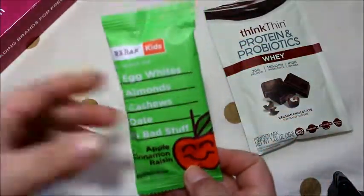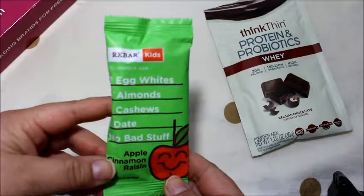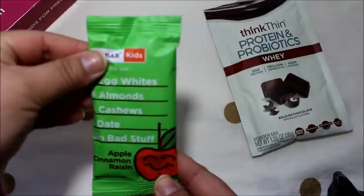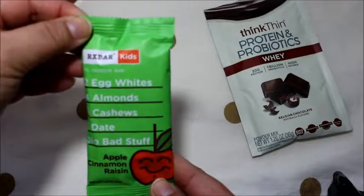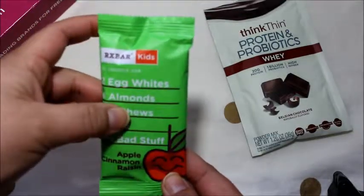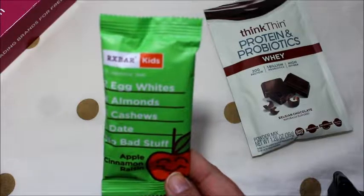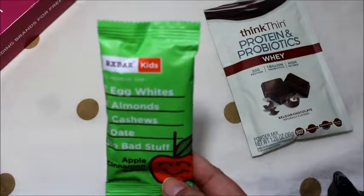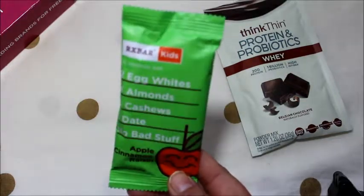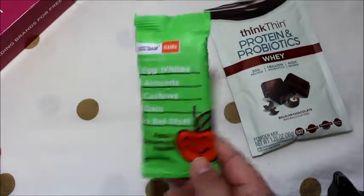The next sample is the RXBAR in apple cinnamon raisin. I got one of these RX bars in a PINCHme box before. It was a full size, the adult version, I guess, is what it would be. It was in blueberry. They're really good, dense, chewy. Really liked them. So excited to get this.